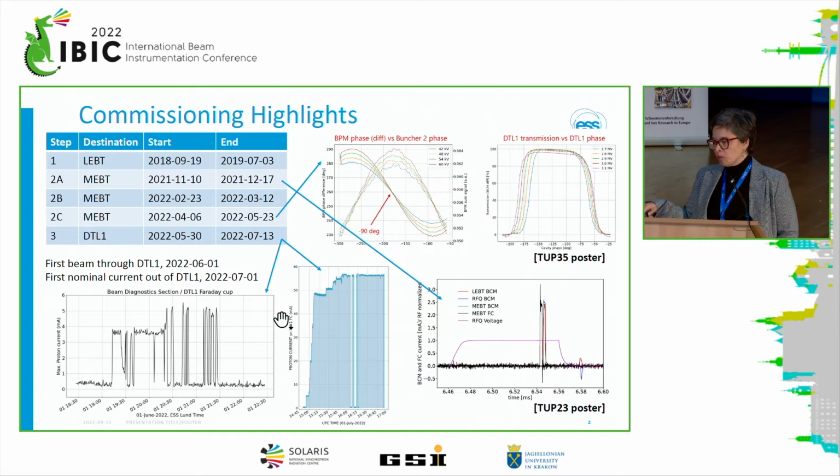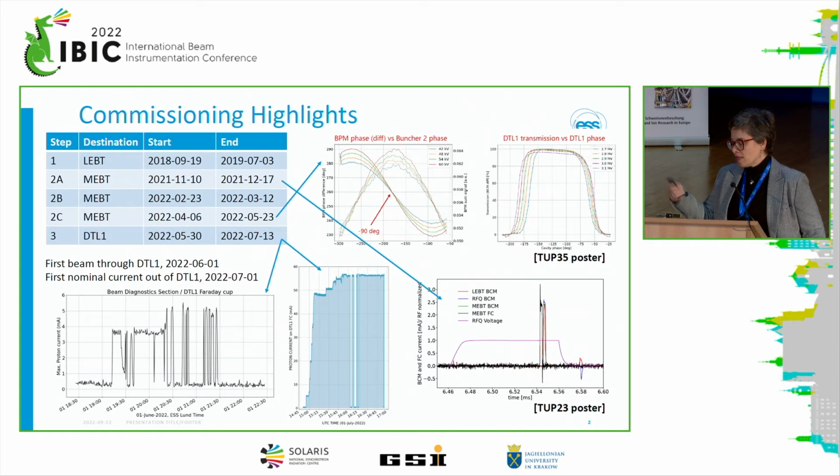One month later, we managed to transmit also a high current beam. The design current for ESS is 62 milliamp, and we managed to transmit the design current all the way to the end of the first tank, but with a short pulse. We cannot pass long pulses yet, because the beam dumps cannot take it. So we are going in steps. Here you can see one of the first phase scans that we had in the bunchers, and also in detail. There is more about the phase scans in a poster on Tuesday, and also about timing in another poster on Tuesday.